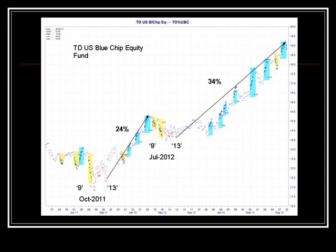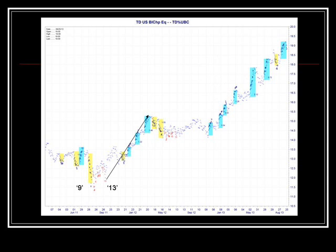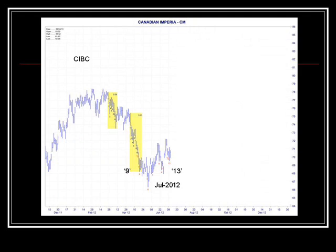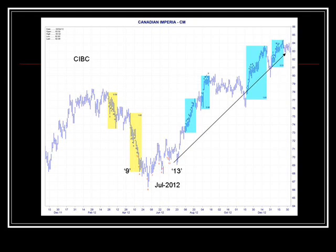Without getting into the exact formula or calculation, the DeMark Sequential indicator is always 9-13, 9-13. You can have any number of 9s, such as here 999, and here 99999, and here 999, 9999, but DeMark Sequential is always 9-13, 9-13. An example here with an individual stock, CNR, September 2011, and CIBC, July 2012.